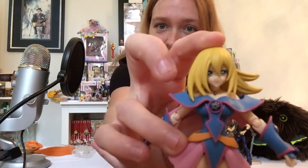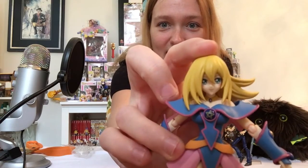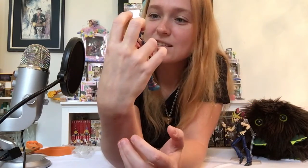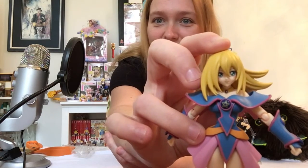And once more, let's take a look at her face. So very happy, cheerful face. Love the choker there. Green eyes. Yes, she does have a little bit of a rose blush right in there. But she's absolutely adorable, right?